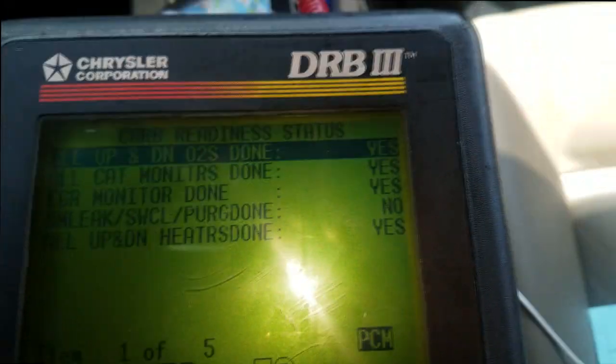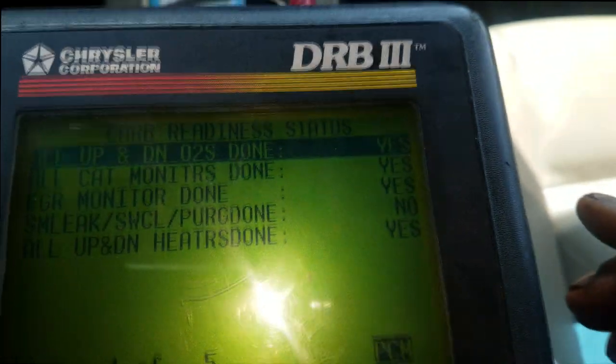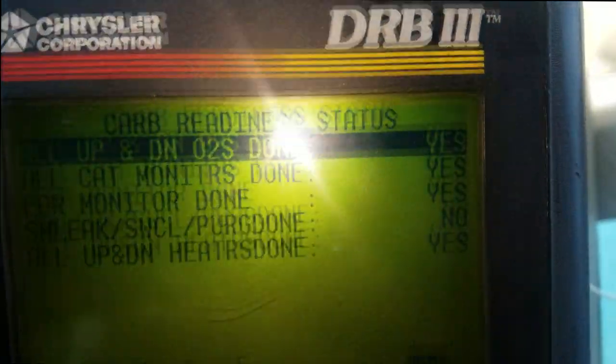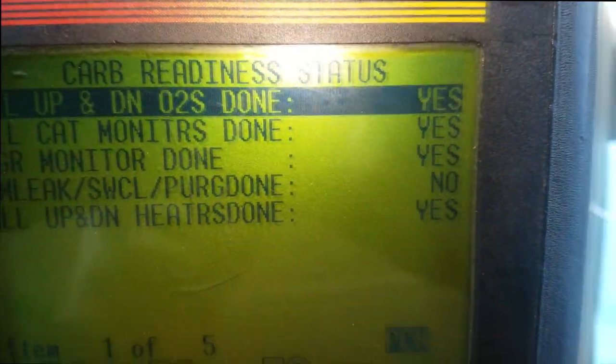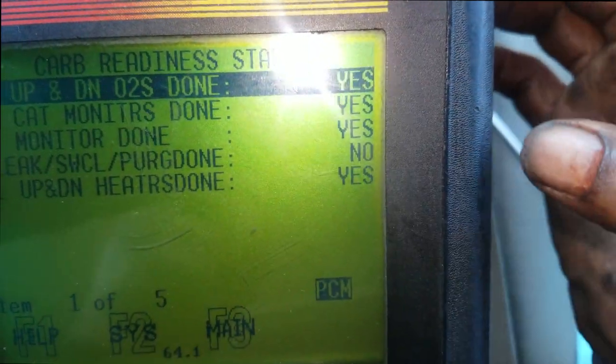Now I'm gonna show you this screen right here, because as you can see, remember I told you I needed at least 25% failure rate. In other words, 4 has to show complete. This light is in the way. All right, as you can see, I now have yes on at least 4 of them, so now she can go get her emissions.